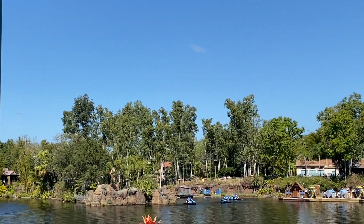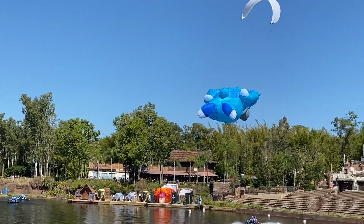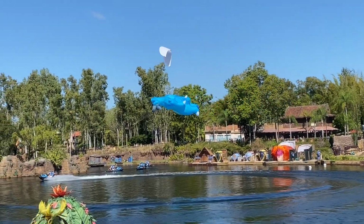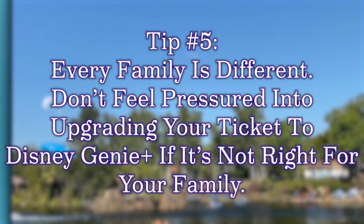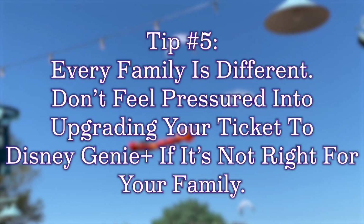The last and most important tip that I want to mention is just remember that there's so much information on the Disney Genie Plus and so many families are trying to figure it out. You're reading that one family got it, so you might feel a little peer pressure to get it. Every family is different. Every family visits Walt Disney World differently. Every family has their own unique list of their most important Disney attractions. Just keep that in mind. This isn't the right fit for every family.